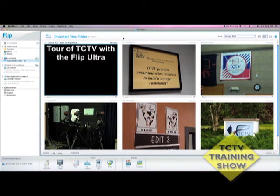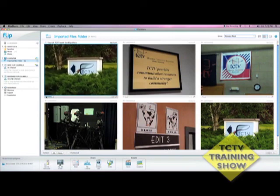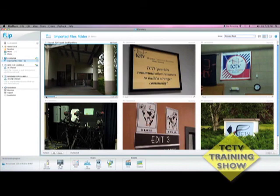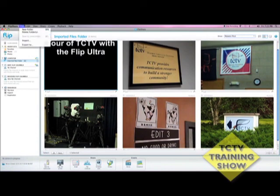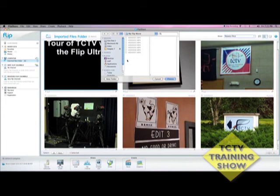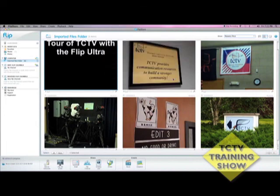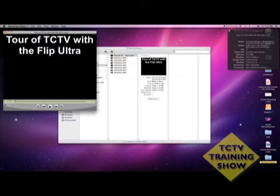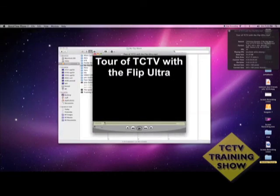After a few minutes, you'll see the movie appear with the rest of your clips inside of FlipShare. Again, you may preview the movie by pressing the play button underneath its thumbnail image. To save this movie back onto your external hard drive, select it by clicking its thumbnail and then choose File, Export and navigate to your hard drive and then press Choose. Now if you open Finder and navigate to that location, you'll find a QuickTime file of your movie.